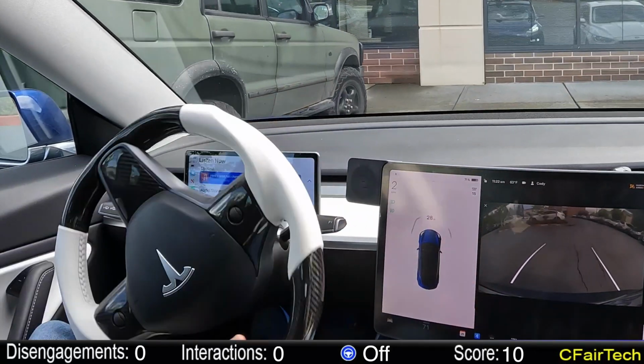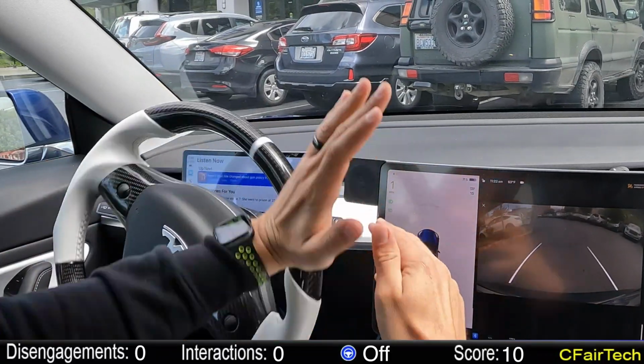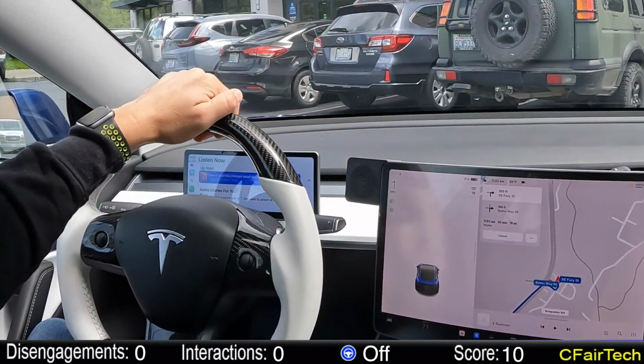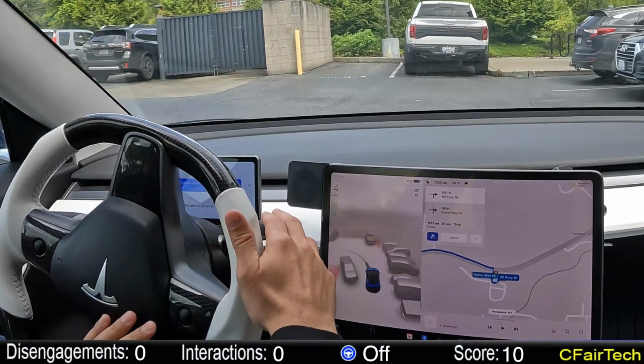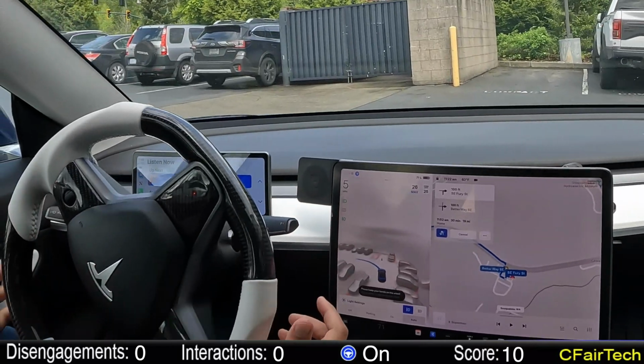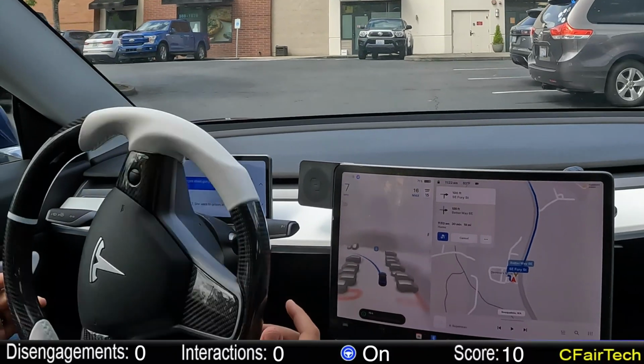I am leaving an appointment here in a place called Issaquah, and what I want to see is on this build, can we get all the way down to my house with minimal interaction? So it's all up on the screen. I'm putting it right now in full self-drive, so the car is now completely in control of everything.